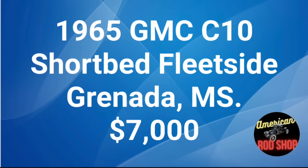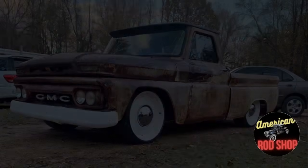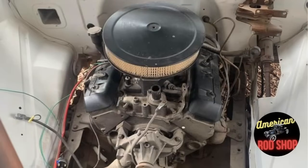Number three. 1965 GMC C10 ShortBed, listed in Grenada, Mississippi for $7,000. Up for sale is this beautiful rare white 1965 GMC C10 ShortBed Fleetside Pickup with a real awesome patina look. New items include a brand new windshield, 22-inch transport wheels with baby moons. It's powered by a fresh 4.3 Vortec V6 engine and a 700R4 transmission.